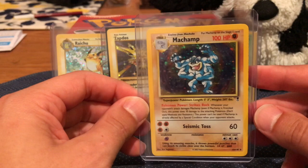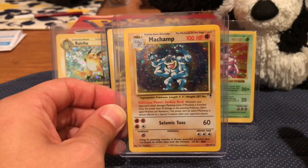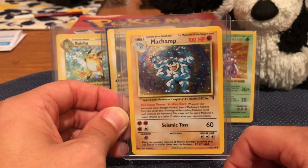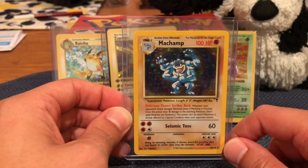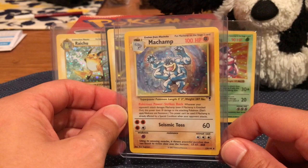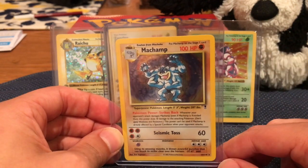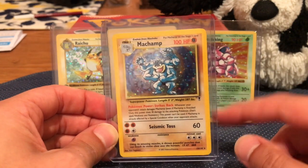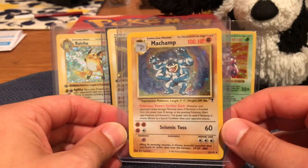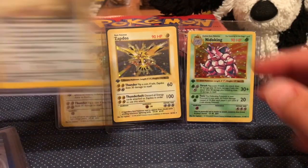This is the Machamp Holo from Legendary Collection. Awesome card. It's one of the only Machamps from using the base set artwork that does not have the first edition stamp. I think the other one is the one from the Brock's theme deck, Trainer Deck A, the prototype theme deck. The only other one that doesn't have first edition. It's a non-holo Machamp, but this is beautiful. It's got the star pattern. Love it. Let's continue on.